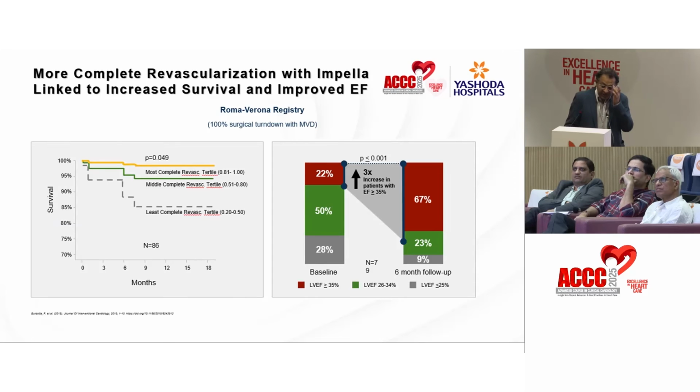And Impella also led to increased survival. So the more you revascularize, the better. The biggest advantage of Impella is that you can complete your revascularization. Otherwise, when we have patients with high-risk PCI or patients with MI with cardiogenic shock, we tend to open the culprit vessel and leave the rest, or we stage our complex PCIs. And that generally leads to worse outcomes than completing the revascularization.